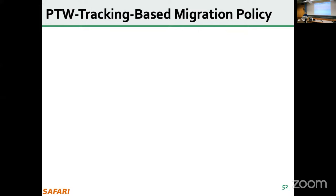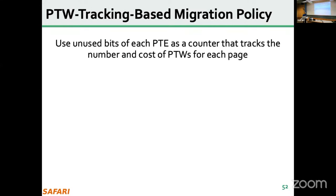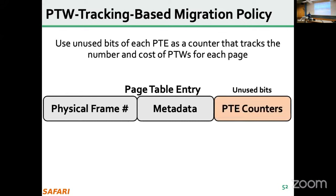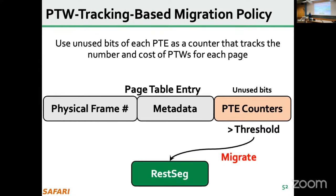That's why we came up with a page table walk tracking-based migration policy. How does that work? We use some unused bits of the page table entries as a counter that tracks the number and the cost of page table walks for each page. So let's say that the page performs multiple page table walks, which are pretty costly in terms of cycles. We keep track of that inside the page table entry. The page table entry stores, for example, a physical frame number and some metadata: read, write, access, dirty bits. We extend it with the PTE counters. When these counters, for example, the page table walk frequency, are larger than 10, we find out that this page is really costly to translate, and we need to migrate it inside the restrictive segment.